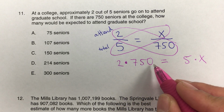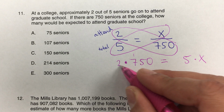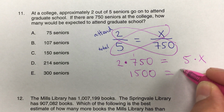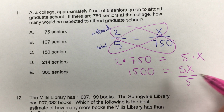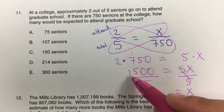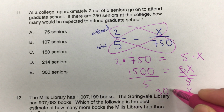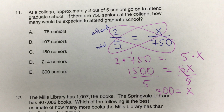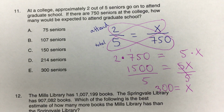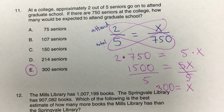And so 2 times 750, 2 times 0 is 0. 2 times 5 is 10, carry 1. 2 times 7 is 14, and 1 is 15, equals 5X. Divide both sides by 5. And so the value of X is equal to, the 5 goes into 15 3 times. The 5 goes into 0, 0. 5 into 0, 0. So it's going to be 300. So out of those 750 seniors, 300 will attend graduate school. Okay, so it's going to be letter E.